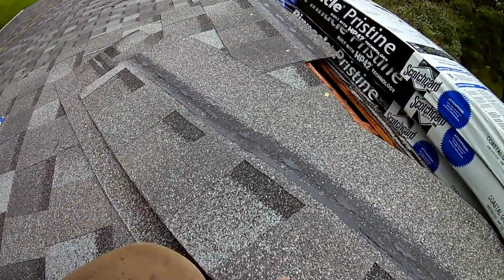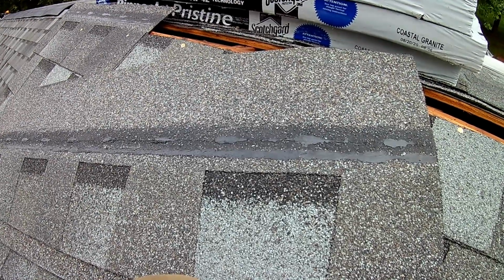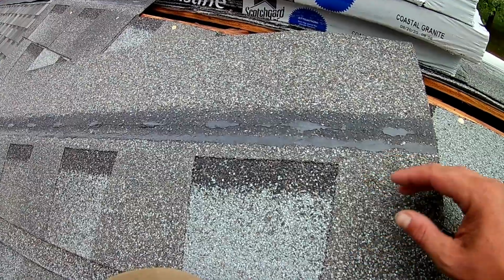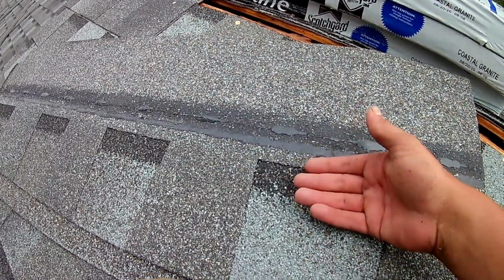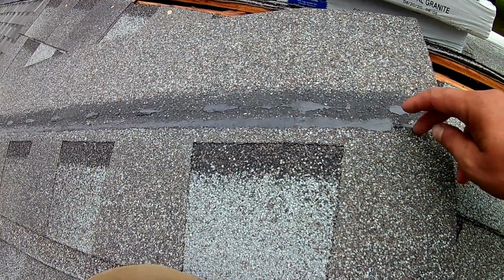the wind resistance. Now, I have dealt with warranties with Atlas one time, and it was on a mansard style roof, and it was installed about 10 years ago, and on the mansard side, basically the shingles delaminated, and they weren't installed properly either.